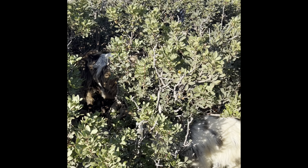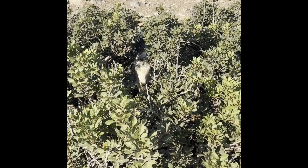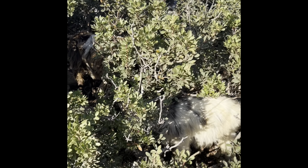A goat in the bush. There's a couple of them in there. He's hiding a bit. Yeah.